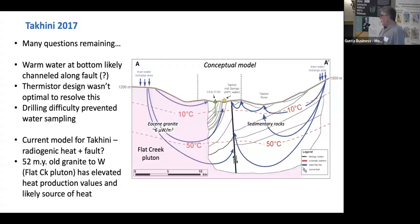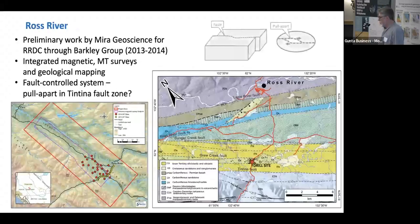So at this point, we think that the interpretation is that the granite probably heats that water at Takini Hot Spring. And it's probably flowing through these rocks and hitting that fault that's around Takini, which probably helps channel that water near surface and bring it up to the hot spring. So this is where we're at. There's more work to be done to really understand the story there.